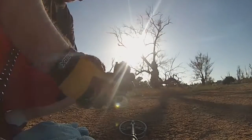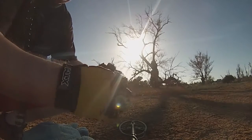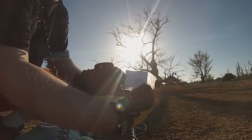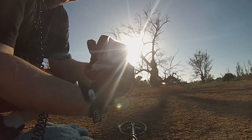So I open it up and see if there's anything in it. And all I could see was a little log. It only has 2 names in it. And there's a little pencil inside. I'm trying to show the name on the log, but that sun is right there. I didn't realize the sun was blinding it.